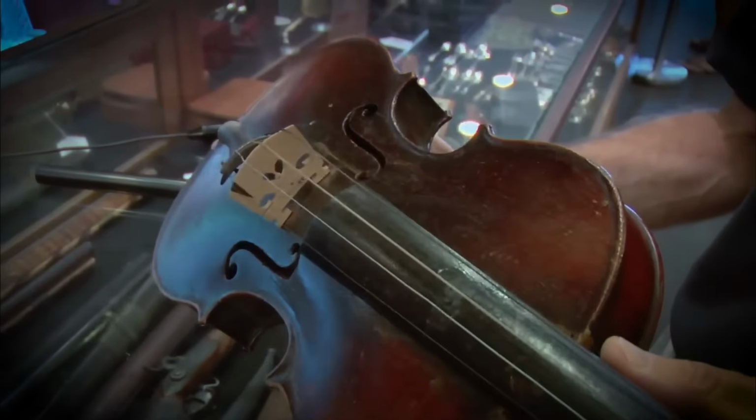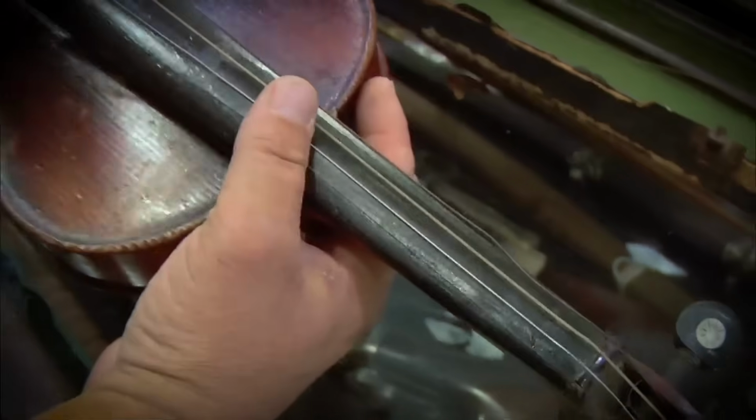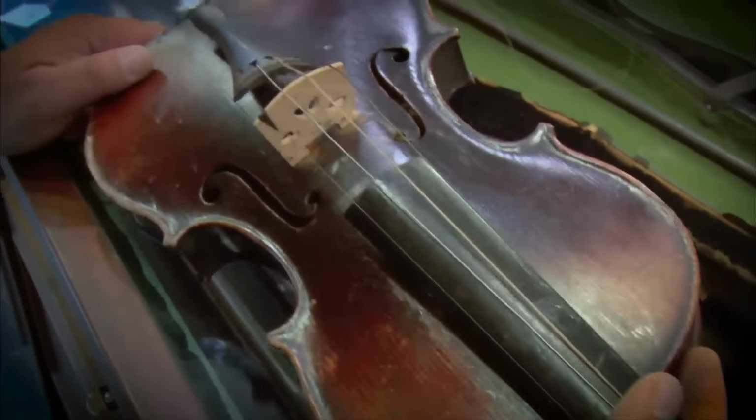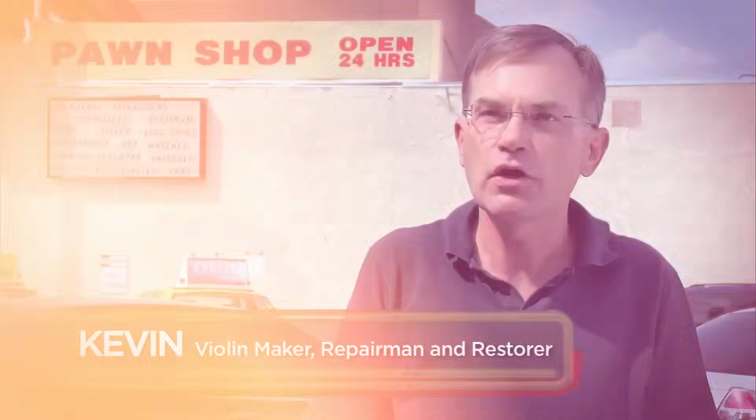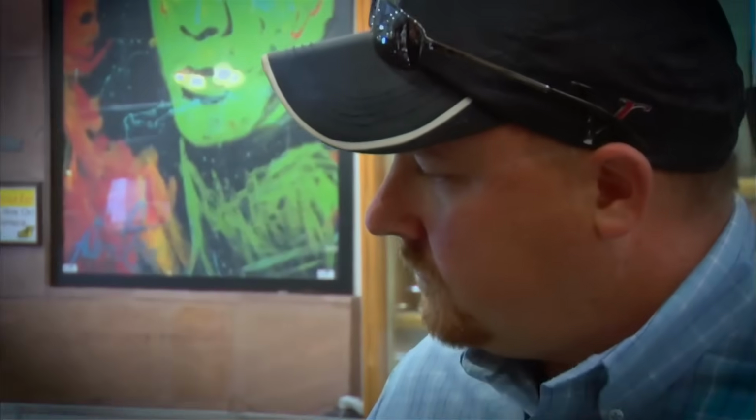Antonio Stradivari gave us the modern violin, essentially. He improved upon the sound. He gave the instrument more power. He wanted a violin that could project over a Baroque-sized orchestra. The seller was dumbfounded.